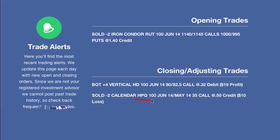You want that front month option, ideally. Possible. The stock actually goes right towards that strike price, in our case of $35, and we get a good move up in implied volatility. So implied volatility will increase in the stock.